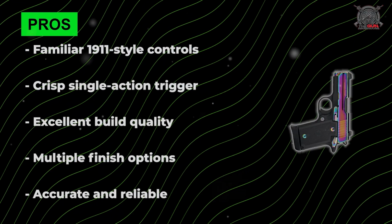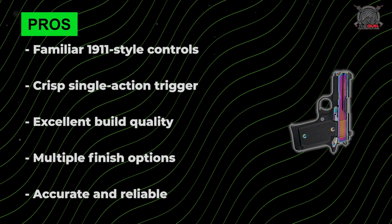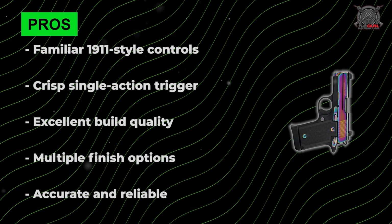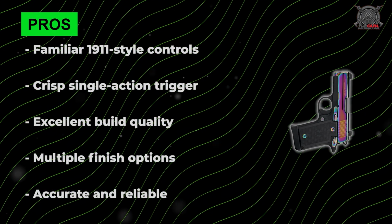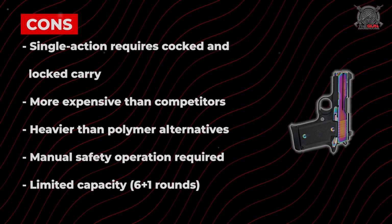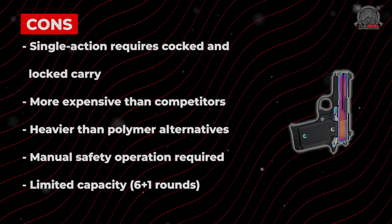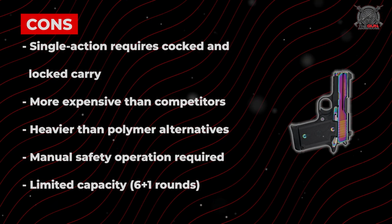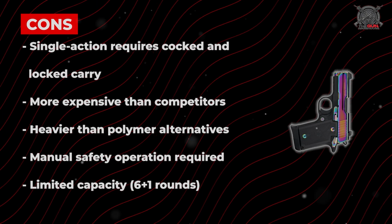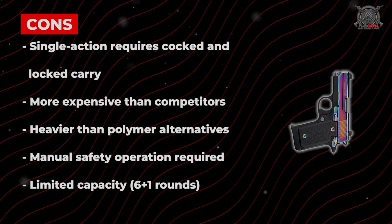Pros: familiar 1911 style controls, crisp single-action trigger, excellent build quality, multiple finish options, accurate and reliable. Cons: single action requires cocked and locked carry, more expensive than competitors, heavier than polymer alternatives, manual safety operation required, limited capacity, 6+1 rounds.